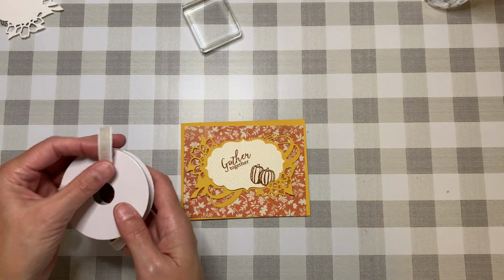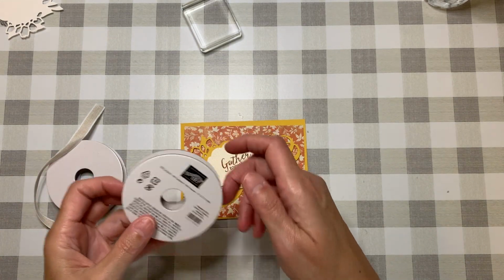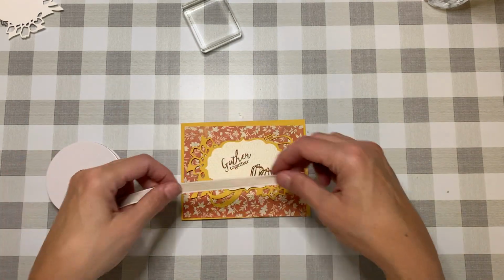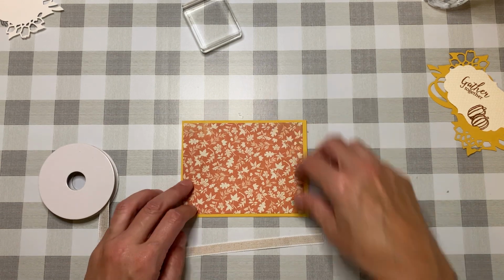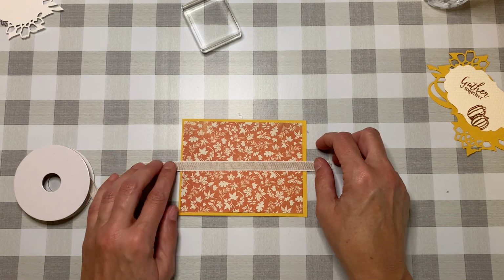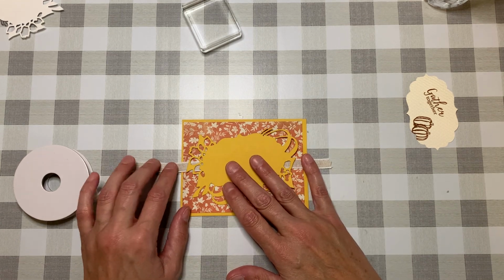I still have this, but let me reach over to my ribbon. I also have this, which is one of the In Colors, the cinnamon cider. I think that might go, I don't know. This to me feels, I don't know. Sorry. All right, let's just relax. I can do this. I'm rambling, I know. I want to just add something, maybe off center.